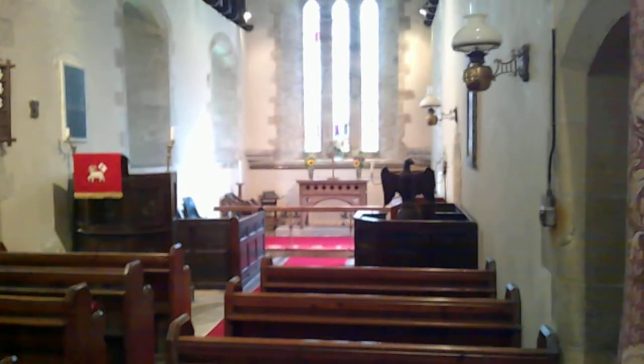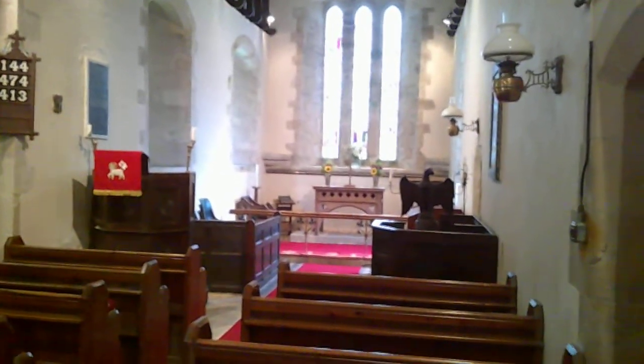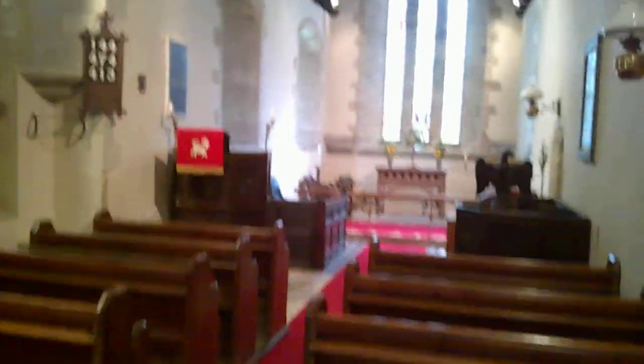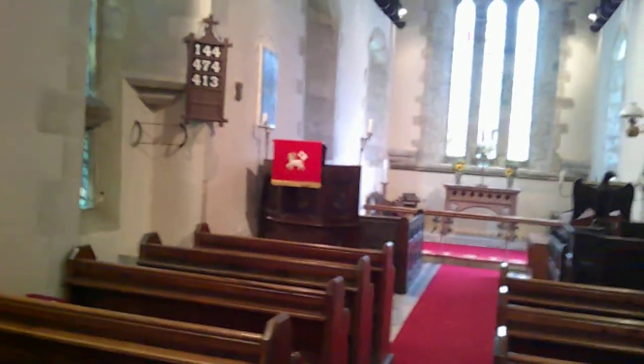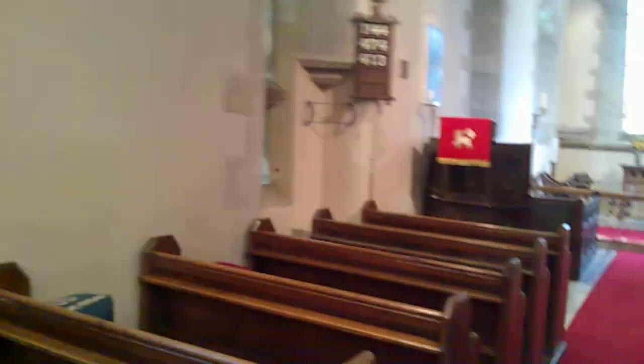And here you see the interior of the church. The pulpit and reading desk are Jacobean. There's a number of interesting Jacobean pulpits in this part of Shropshire, as we've seen. This is a bracket for an oil lamp before the current electric lights, of course.